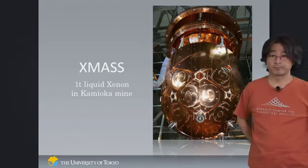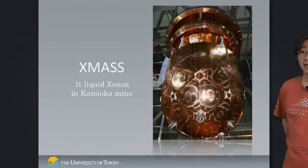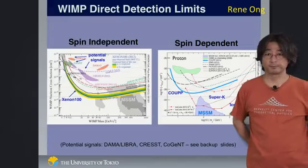And they have been completed, and in this device you can put in 1 ton of liquefied xenon, and this is the way you might be able to capture dark matter in an underground location. And this is right now the biggest experiment looking for dark matter detection underground.